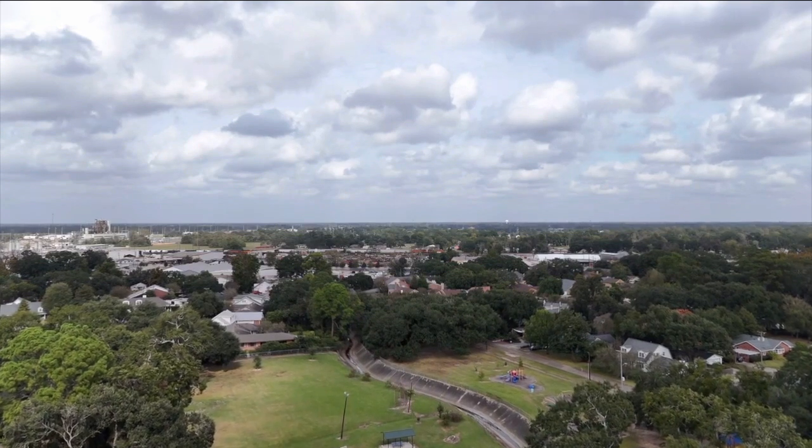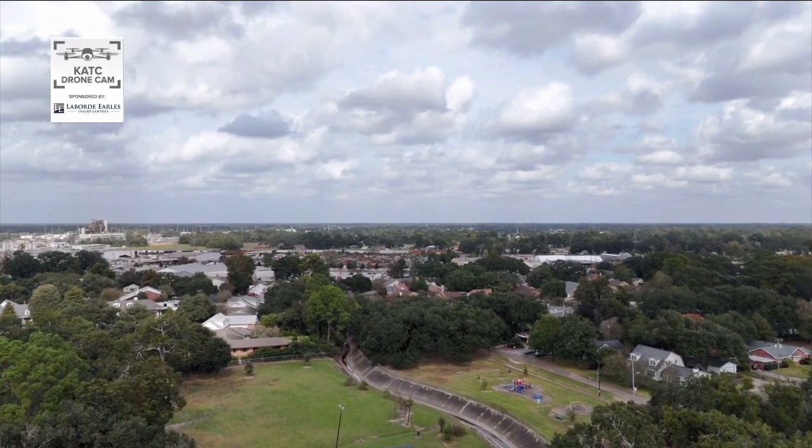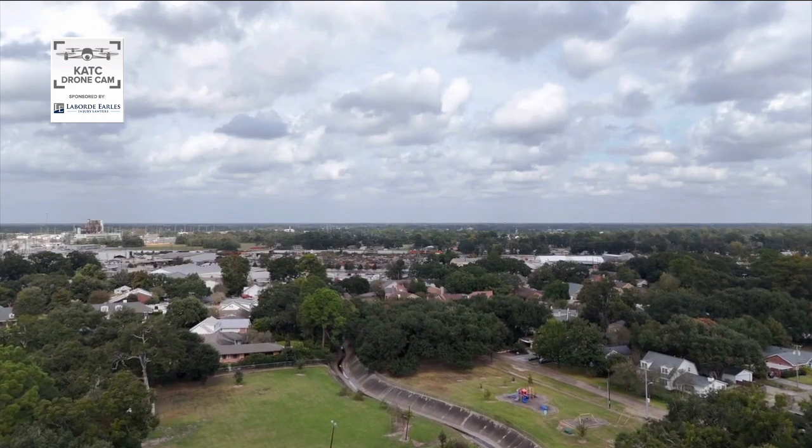Welcome back. Well, another warm one across Acadiana as we round out October. 36 days with no rain, but that should change tomorrow with time. So let's take a look first off at our drone cam out there today. More clouds across the region and layered clouds. We have high clouds, some mid clouds, and then some lower stratocumulus type clouds out here.